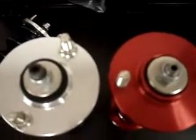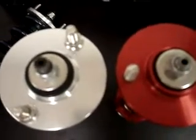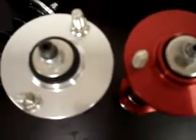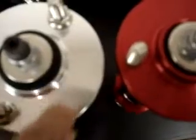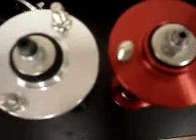Don't be fooled by a lot of the other companies out there that say they have really good tooling, but you'll notice that a lot of the stuff they have is actually polished. You can still see the machine lines, but they're very, very faint, and you can't really feel them with your finger at all. Like I said, here we go again. Nothing. So that's the best I could do.